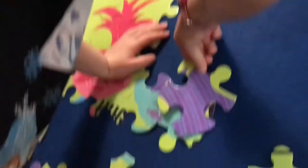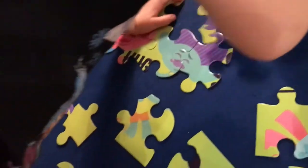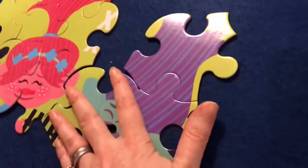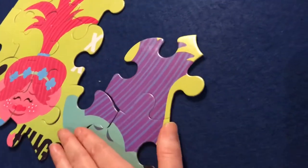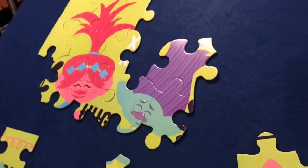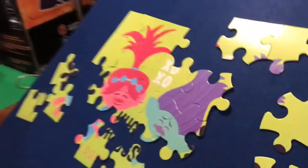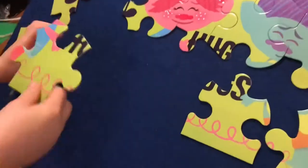Okay, I think his hair goes, no, maybe that way? Up and down? I think you've got it upside down there. Let's see, oh, perfect. That's where it goes. Awesome. It's looking great. Okay, it's a challenge. The race is on. Oh, that's good. That's exactly where that goes. Do you see where these pieces go, Holly? Is that Poppy's dress?